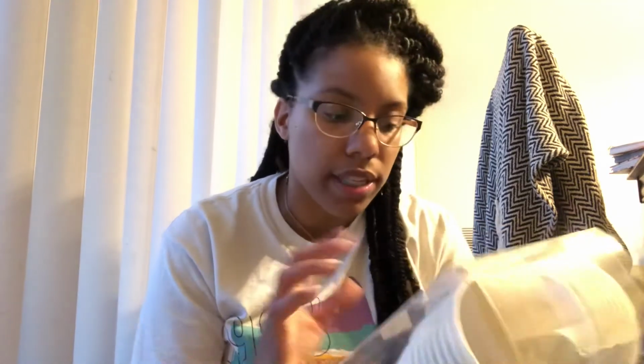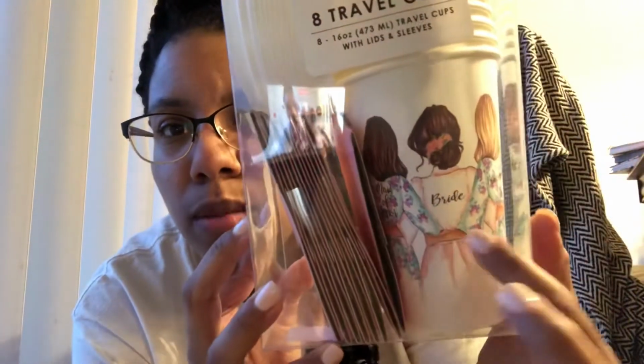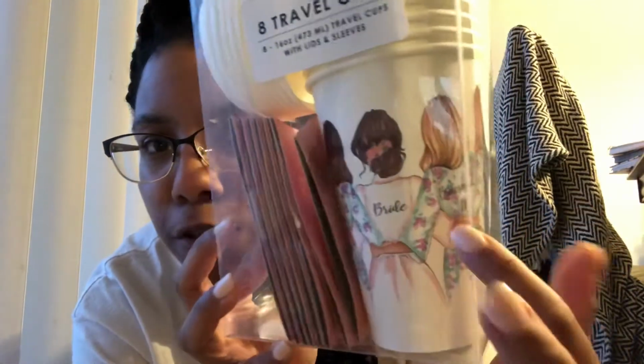And then lastly from Marshall's, I'm always picking up something that I probably don't need, but it was so cute, and so I thought, why not? They were only $3.99 at Marshall's. These are the 8 travel cups with the travel lid and the sleeves. And on the sleeve it says bride or bridesmaid. So this is what it looks like. So cute, with the women on the cups. In the back of their robes it says bride, bridesmaids, and then the sleeve says bridesmaid, and the bride one is in there. Really cute touch. I thought it was really girly, and I'm like, $3.99, can't beat it with a stick.